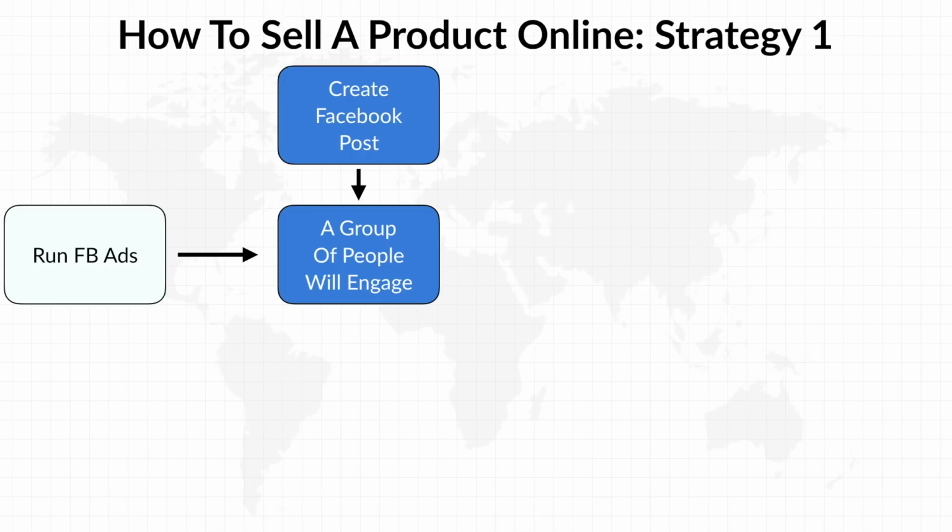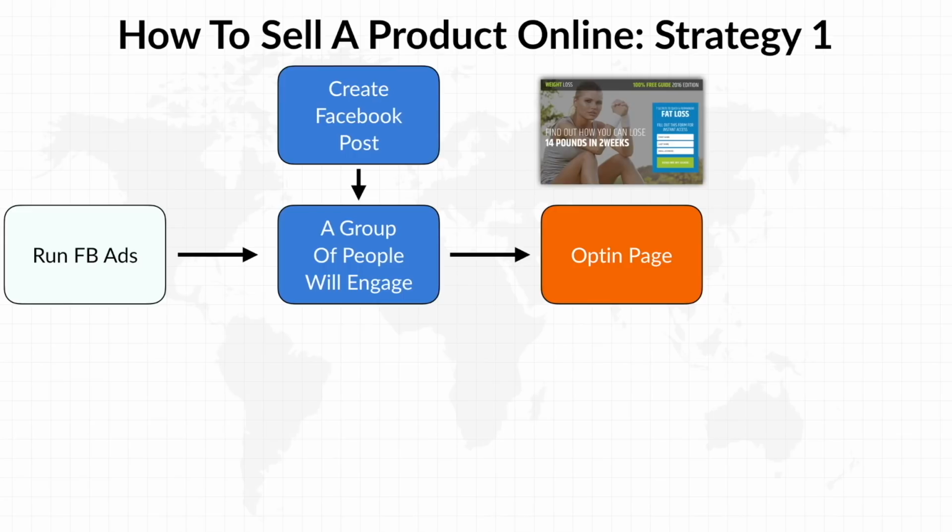Instead of sending them directly to the sales page, we're going to send them to a page that's called an opt-in page or a lead page. I'm sure you've seen this on websites where they try to capture your email, your name. This way, if we have their email, then we can retarget them, we can persuade them without running ads to them all the time. That will decrease our cost of conversion, and it will also help us create the trust, the connection that is needed to sell an expensive product online.